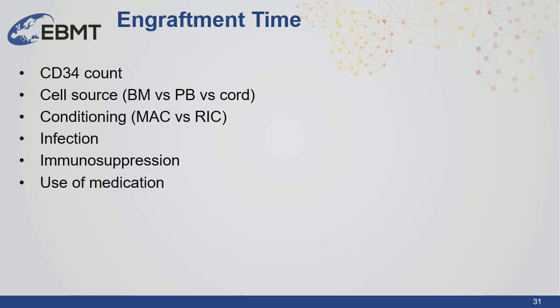And the use of medication. Our transplant patients are highly medicated, and some of these medications are, as just a side effect, myelosuppressive. And age. The older you are, the older your bone marrow is, and the longer time it could take for you to engraft.